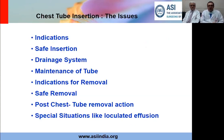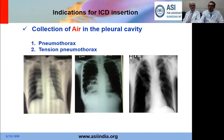The various topics which I wish to cover in the next 45 minutes quickly are indications for chest tube insertion, how to insert it safely, the various drainage systems available, how to maintain this tube, what are the indications when to remove the tube, how to remove it safely. Sometimes some problems occur post chest tube removal, how to tackle those problems, and some special situations like loculated effusion. And about 45 minutes later, I would end with the last two slides, which will be the take home messages as far as these topics are concerned.